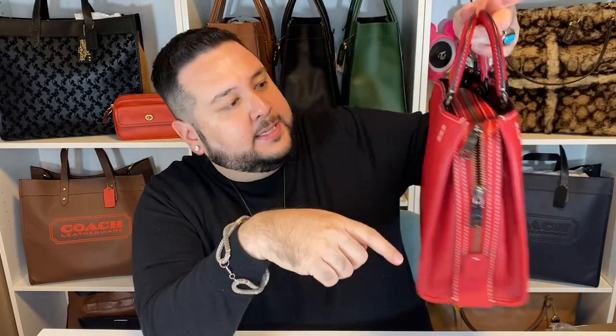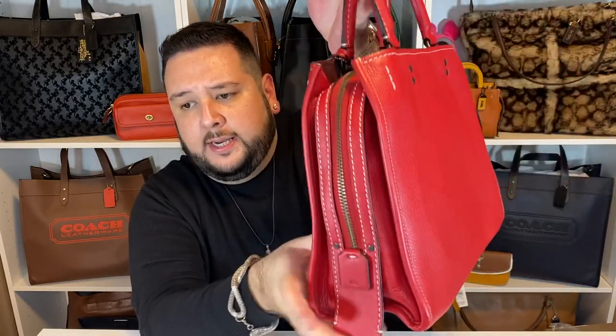I love this color. You guys know for the longest time, I was always a gunmetal fan. I'm more of a brass fan now. Can you imagine how much more gorgeous this would be if it had that brass hardware, the brass zipper, the brass rivets? That would be stunning. But it doesn't make this any less of a gorgeous bag, because look at that 1941 red bag.